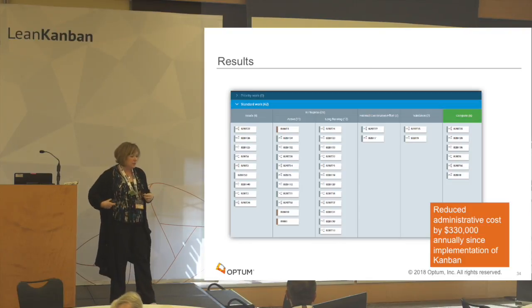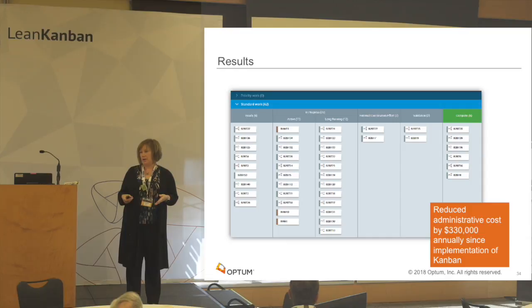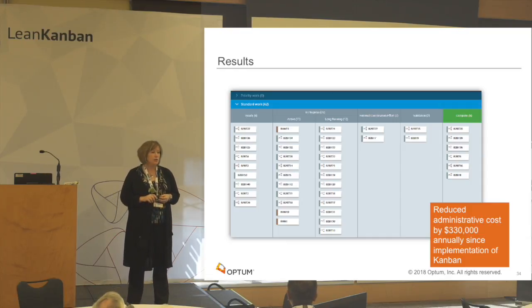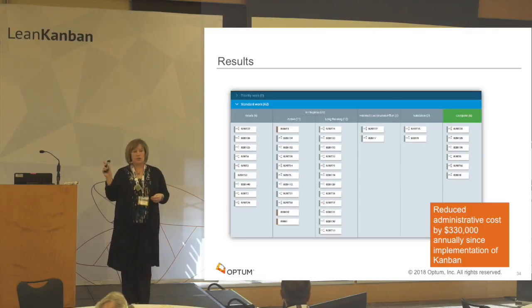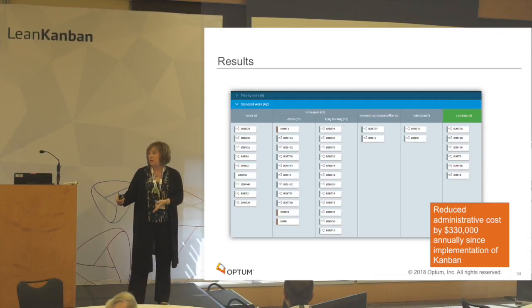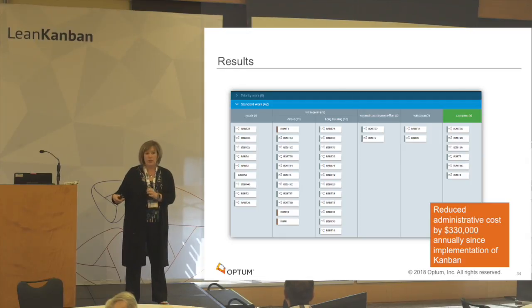Okay. Now this particular team, since they implemented Kanban, has seen a reduction in administrative cost of about $330,000 annually. For a team of 6 people, I would say that's pretty significant. And the way that they realized that reduction in cost was they're spending less time per ticket. And I would suggest that has a lot to do with that to-do list template, because you get the work and you're ready to run on it. You know exactly what you need to do. And they have seen an overall cycle time reduction as well.